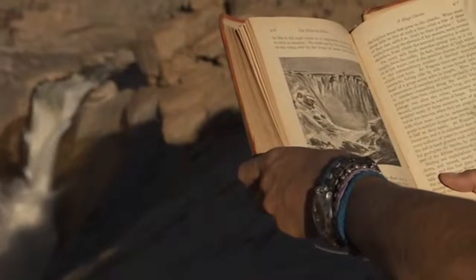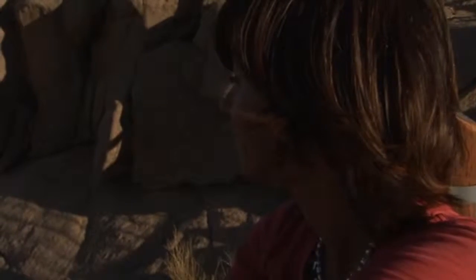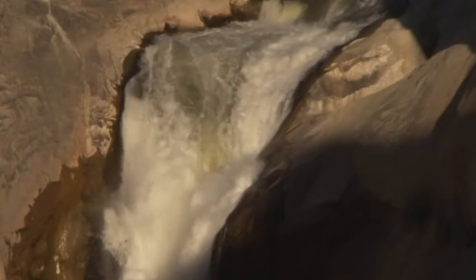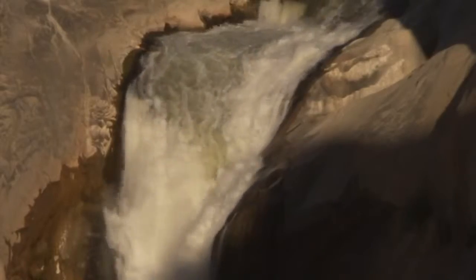When Farini was here in 1886, it was clearly wet season. Look at that. It's quite piddly by comparison today. On days like Farini's, Augrabies can become a broad horseshoe of water. But this is the height of dry season, and the falls are a well-contained torrent.